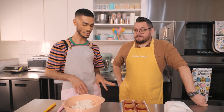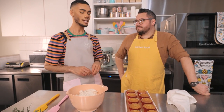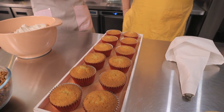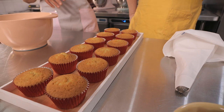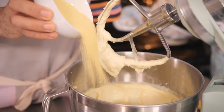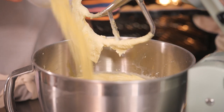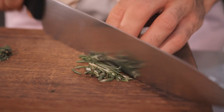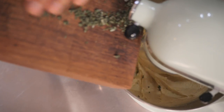Okay, so the first thing, let's talk about the sponge. You made a cornbread kind of sponge. It was amazing flavour-wise, but it was a little bit too dense and heavy for the cupcakes we do. They're a bit more light and fluffy. So we lightened it up a little bit. We used cornmeal and those fresh herbs as well. We've got the rosemary and the thyme, and they smell amazing.